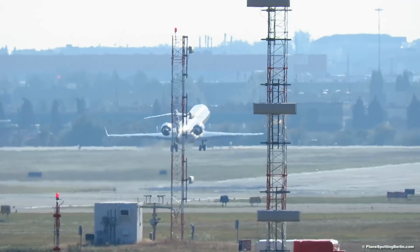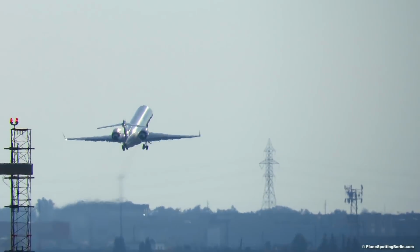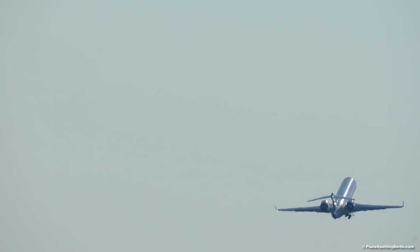Jazz 650, Charlie 4 to Delta 4, contact ground 121.9. Delta 4, 121.9, Jazz.